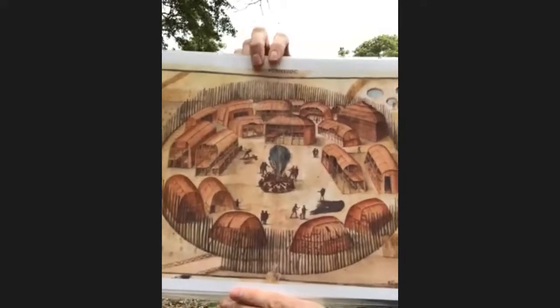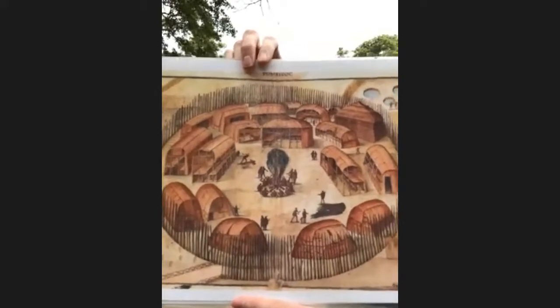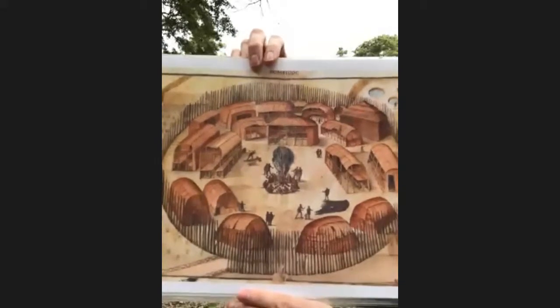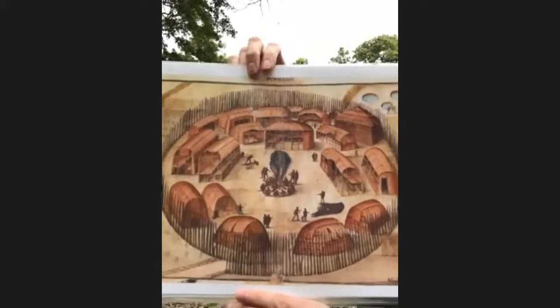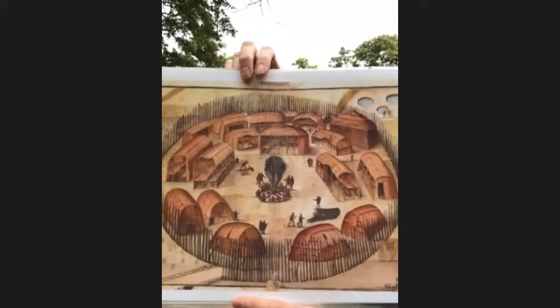So the reason I show you this one, though, is we think, based on the English's description, that Roanoke village, the one probably real close to where I'm standing, looked similar. We know it was circular. It had a small wooden wall around the outside. And then it did have homes on the inside, only probably about 9 homes. So it would have been a little smaller.